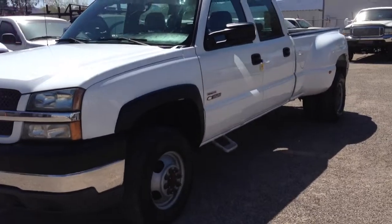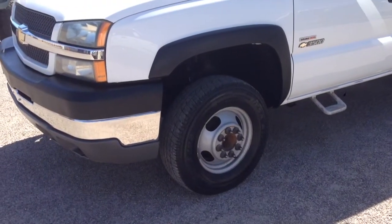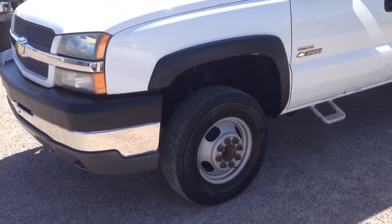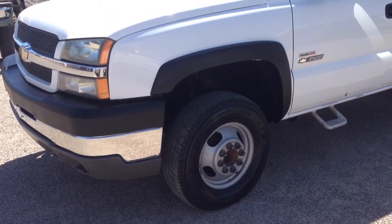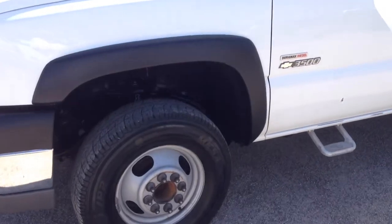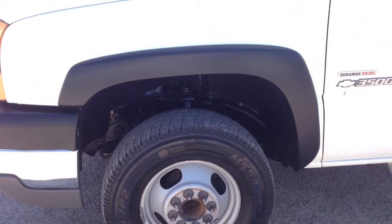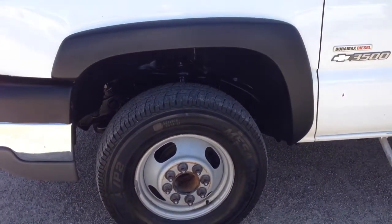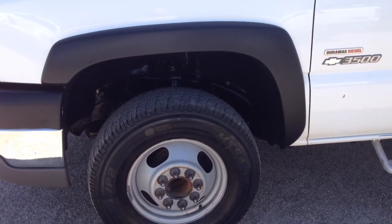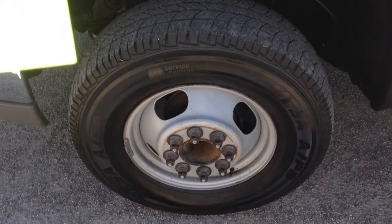Anyway, this thing needed very little. I've got my little cheat sheet here. It needed front brake pads, an oil change, oil plug, oil filter, and an oil pan gasket. It got a steering wheel bearing done, and both power steering lines were leaking to the gearbox, so those were both replaced. We repaired the passenger front seat, and we replaced the blower resistor for the air conditioning, and we also did a headliner repair. It's kind of fallen down.